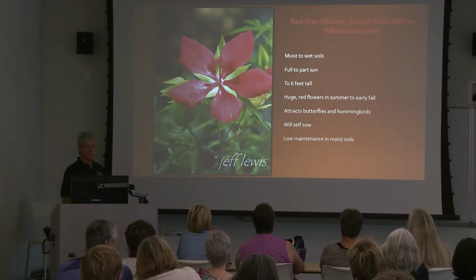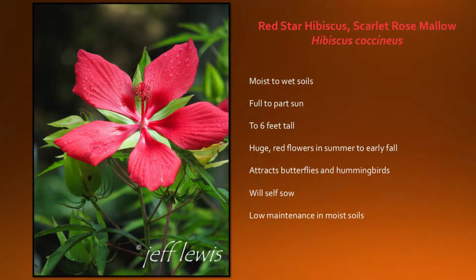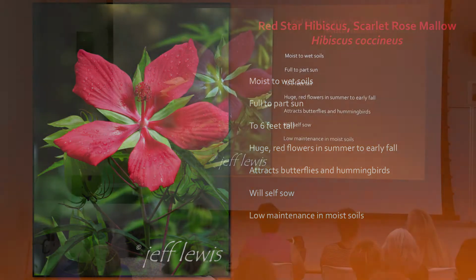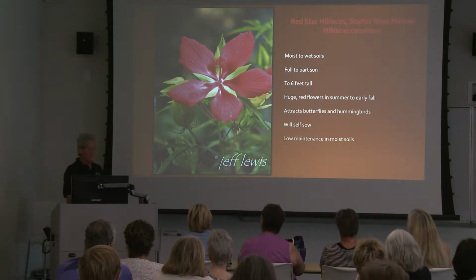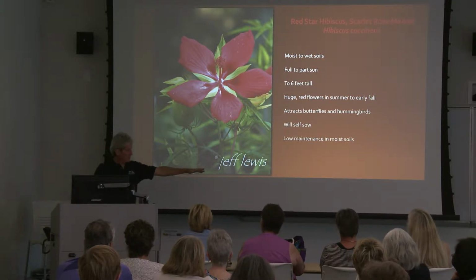Red star hibiscus or Texas star hibiscus or scarlet rose hibiscus or scarlet rose mallow. Lots of names for the same plant, Hibiscus coccineus. This is a great big red flower, about this big, deep red. Hibiscus grows to usually 5 or 6 feet tall.